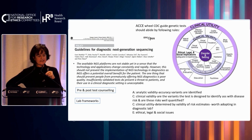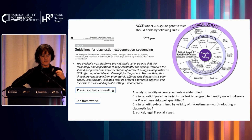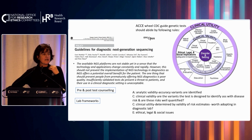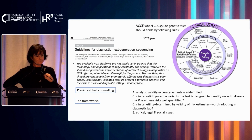And then the second thing is, what you're picking up, is it really associated with disease? Do you know that, and is that well quantified? There's no point picking up a variation if it doesn't mean anything to the patient. The third one is, what you're picking up, is it worth offering as a diagnostic test? For example, there's no point offering eye colour gene tests. That's not going to affect the patients. It has no clinical utility. And then, of course, the E stands for ethical, legal, and social issues.